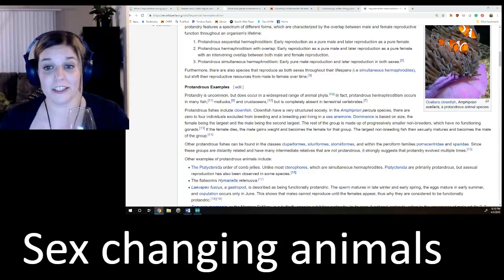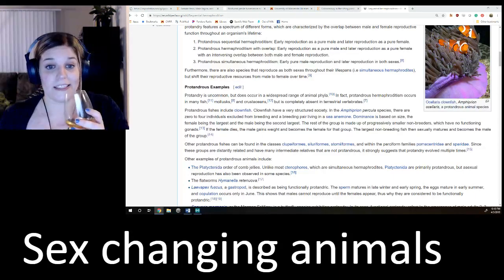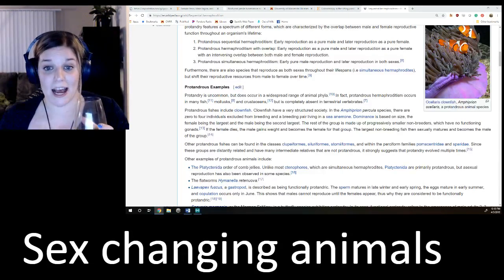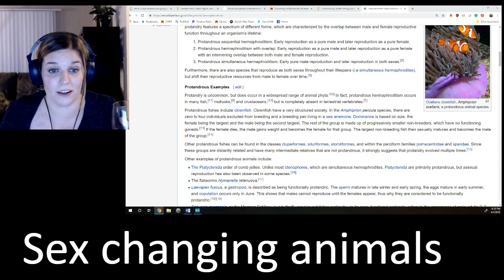So clownfish have a very structured society. I didn't see any of this in Finding Nemo. Zero to four individuals are excluded from breeding. Dominance is based on size. The female is the largest and the male is the second largest. And then the rest of the group has no functioning gonad.